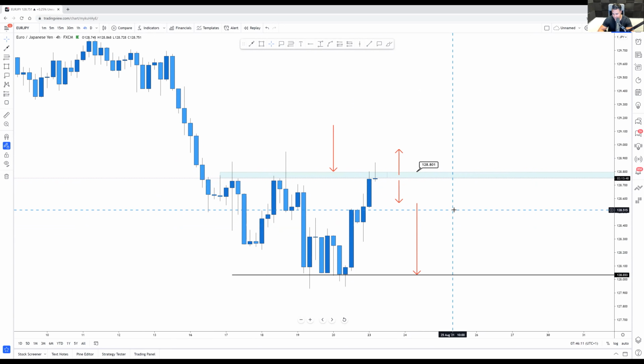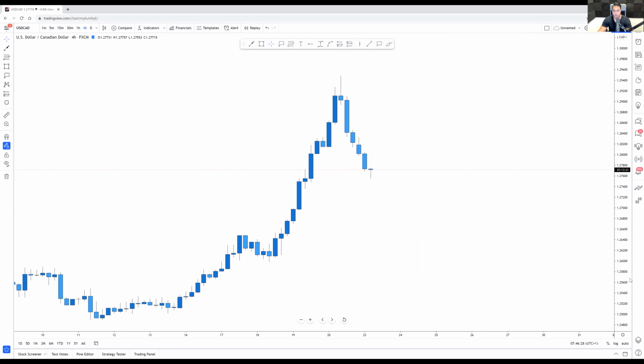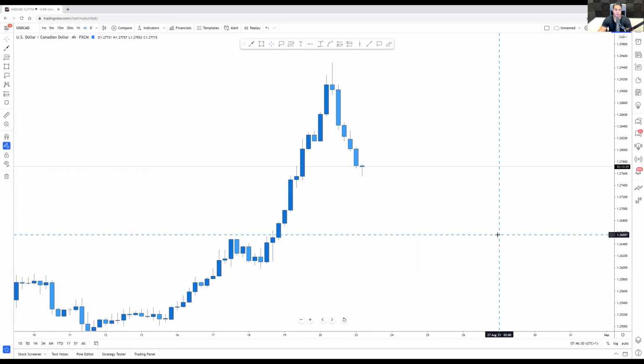And I was stopped out of my runner on Pound JPY, which is completely fine at break even. But we closed the day out with 2R or just shy of 2R. And I think that is an absolute win. Okay, now moving forward to USD Cad.